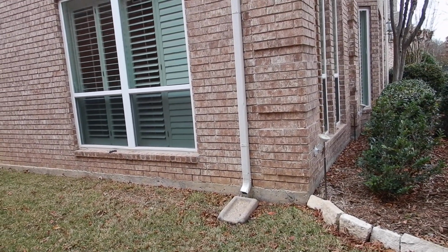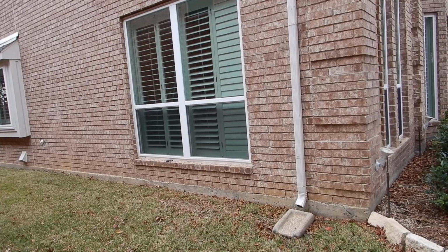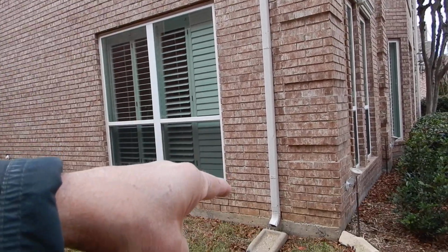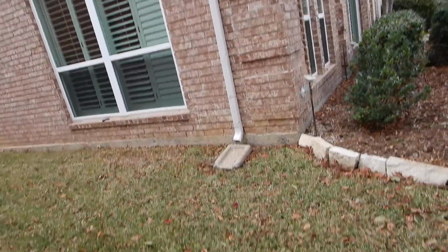I haven't looked at the roof yet, but if this roof is a recent replacement, I doubt it is, but should it be, then you're going to be piggybacking. The rain gutters will wear out before the roof will wear out before the rain gutters. It's better to get something like that done all at once, but we're going to look at that.